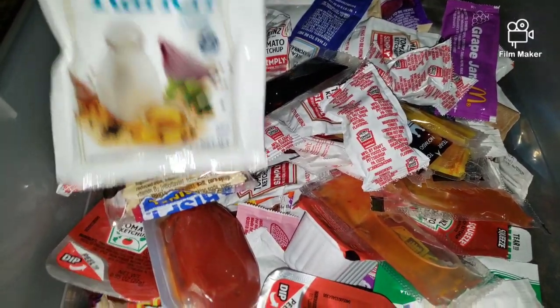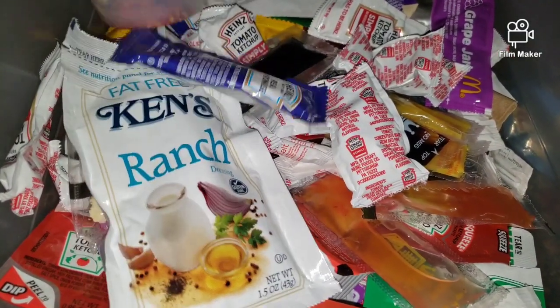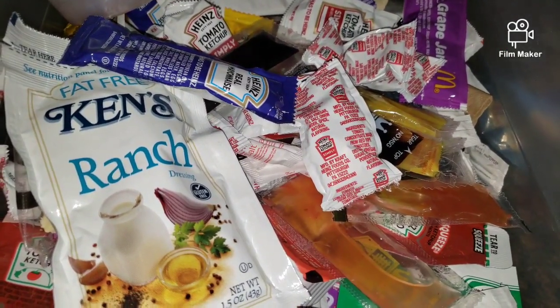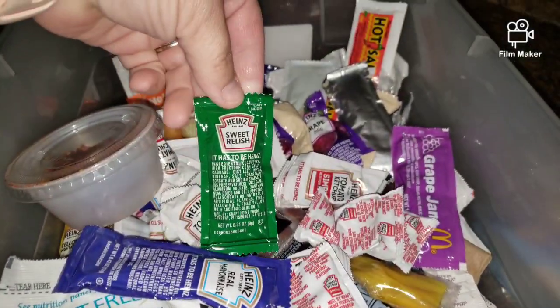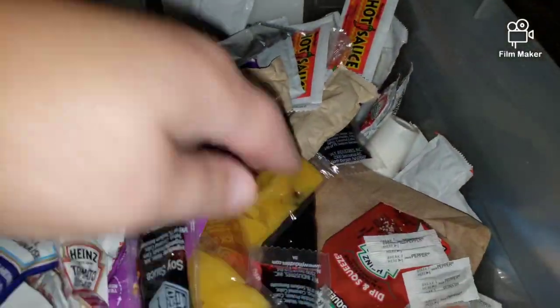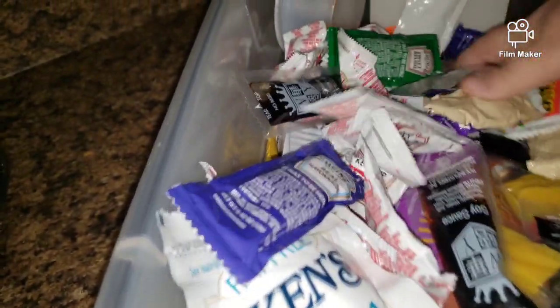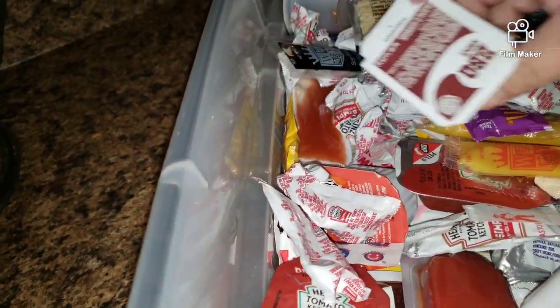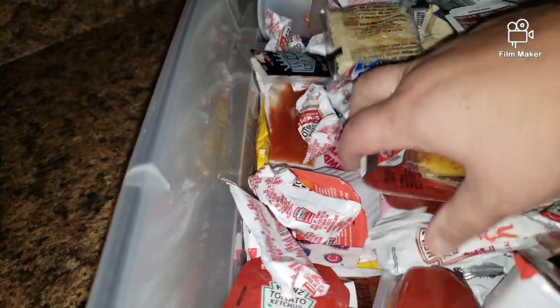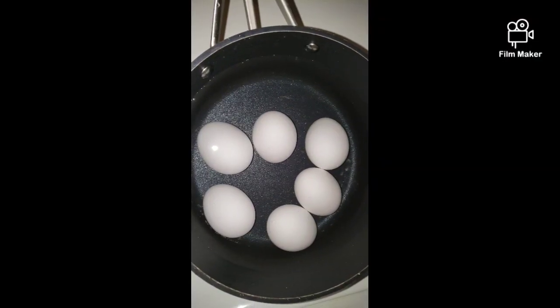I have mayonnaise, I have fat-free ranch, there is ketchups and jellies and duck sauce and soy sauce and spicy mustard and oh, there's some sweet relish. There's hot sauces, picante sauces, jams, jellies, you name it, I've got it. I am out of butters and creamers. There's some barbecue sauce though. I'm going to try my best to use up as much of these condiments as possible.